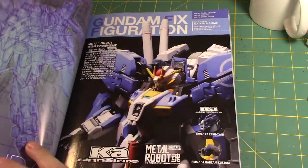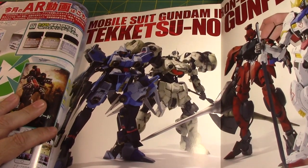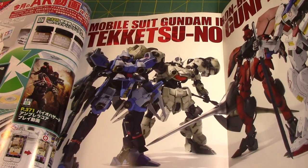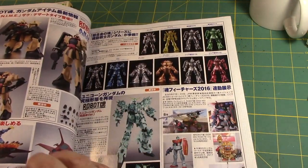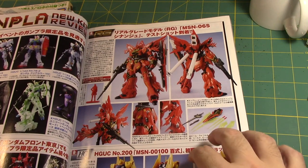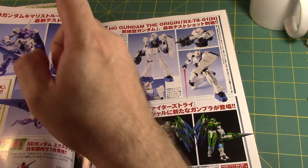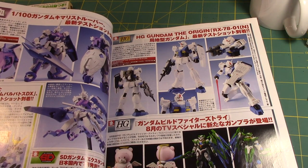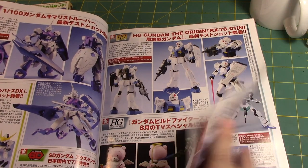And here's the poster of the EXS Gundam, which of course now we have the 1.5 version of. And then we have the Mobile Suit Gundam Iron-Blooded Orphans, Tekken-su no Gunpla Love. I don't know how you pronounce that, sorry if I butchered that. The announcements of the Real Grades, Sazabi, and then of course the High Grade Hyakushiki, probably the revived version. I remember getting the regular 1/100 scale Camaris Trooper, which I used to build my current kit, for those of you who don't remember. And of course, I have this kit, which the paint job came out pretty well.